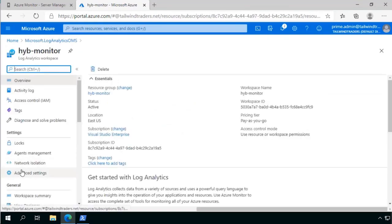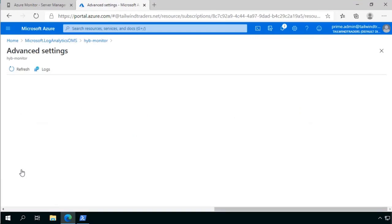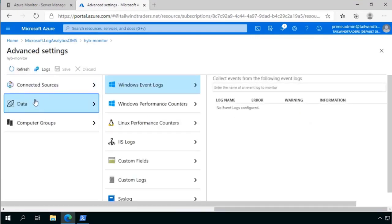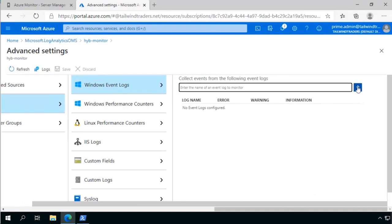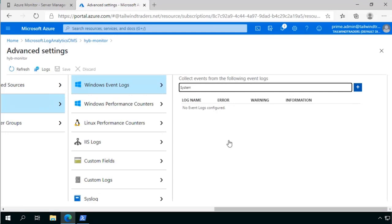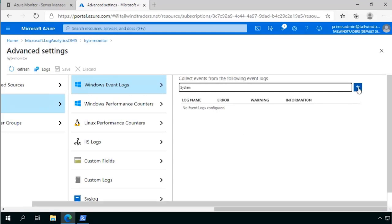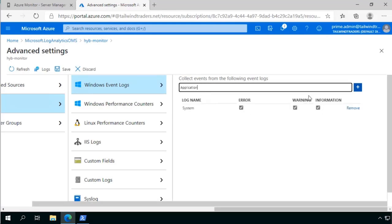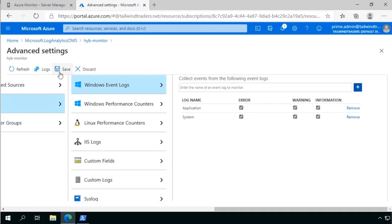And here we can do some advanced settings. So we can obviously configure more data sources. You can see that we can onboard more data, but for the connected machines, let's add a couple of logs we actually want to have. First of all, I want to see the system log. So let's add that. And then we also want to have, for example, the application log. So let's add that as well. And then let's save this quickly.